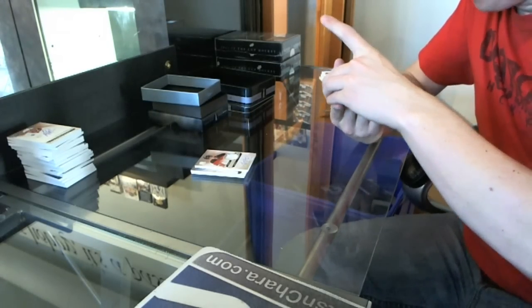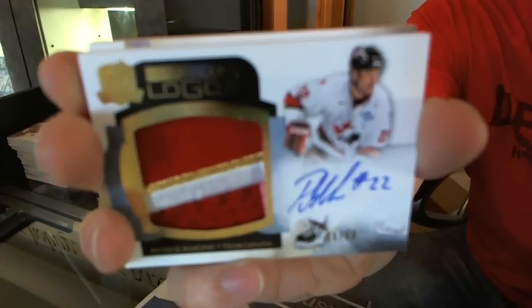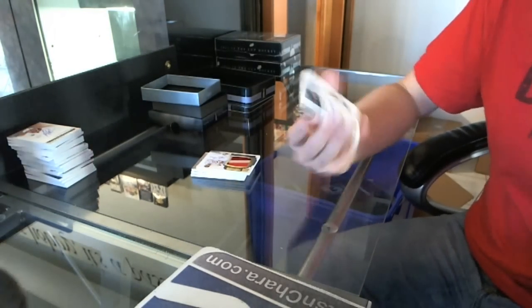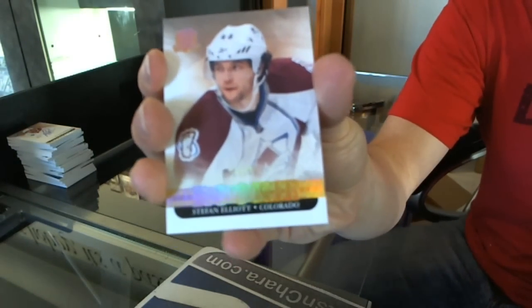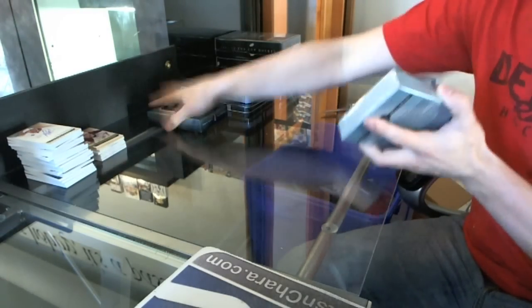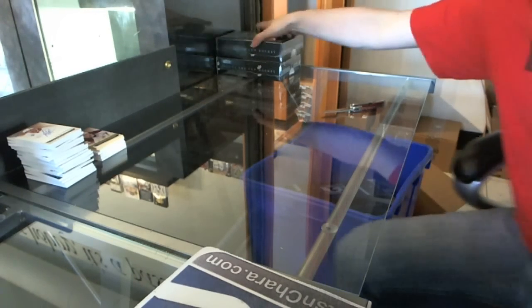Oh, that's disgusting. Number 36 of 50, limited logos for the San Jose Sharks, Patrick Marleau. Patrick Marleau, limited logos for the Sharks. I am absolutely loving these Team Canada swatches. We've got a 09-10 Enshrinements dual autograph, number 19 of 35 for the Vancouver Canucks, Michael Grabner, Sergei Shirokov. And a platinum rookie, number 22 of 25 for the Colorado Avalanche, Stefan Elliott. All right. Box 4 in the books. So far, so very good. Tin 5.